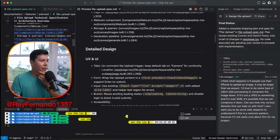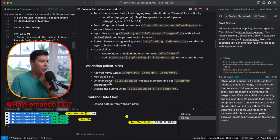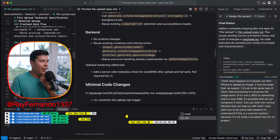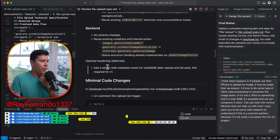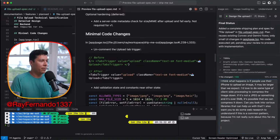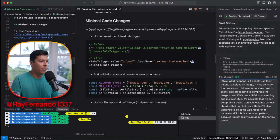Great. So the tabs wrap the component to enter submit. Use this accessibility, a validation for the client side. Okay. Front end flow, back end. So no schema changes, reuse existing mutations, internal actions. Okay, that's really cool. On the server side, this is what we're talking about. Minimal code changes. So then this is basically before we're going to have a tabs trigger. Okay, this is really cool.